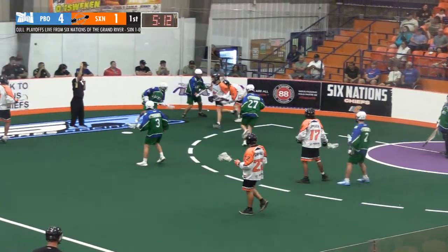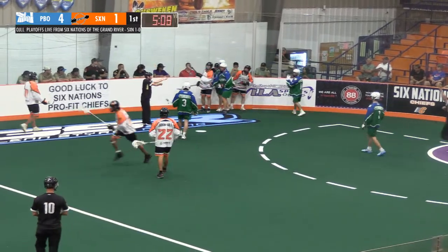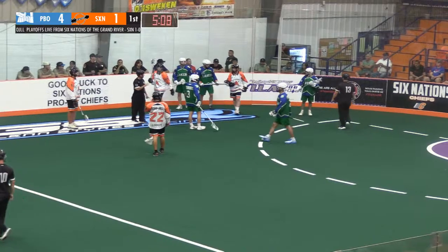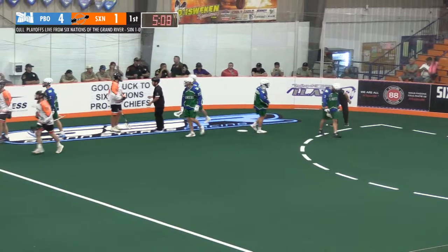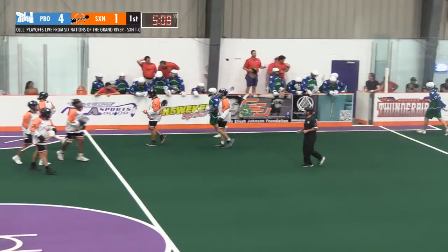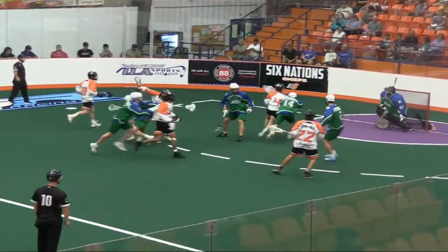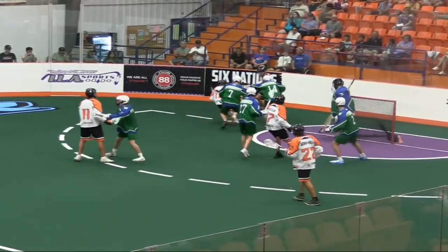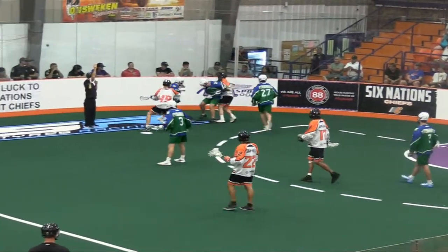Penalty coming to Six Nations here. Not sure who this is going to be on. I think this is going to be on Gillingham, 7 Gillingham. As we'll see this Six Nations power play go to work for the first time. That was a good shift from Landon Sinfield, drawing the penalty. I think it was right a hold right in there. And we'll see the first power play of this game for the Arrows.